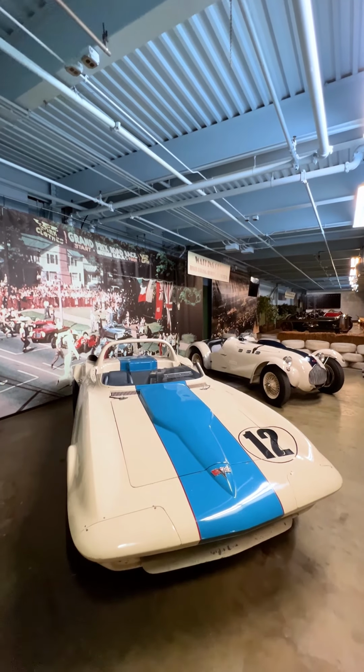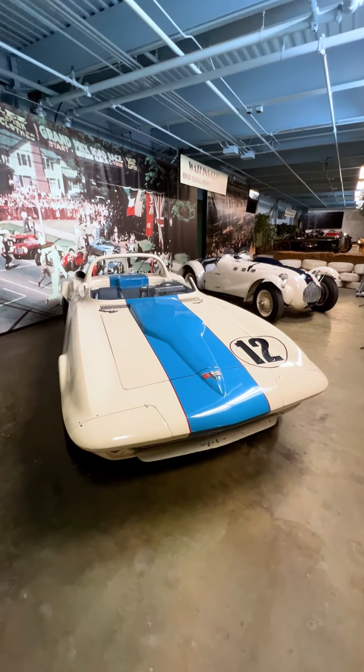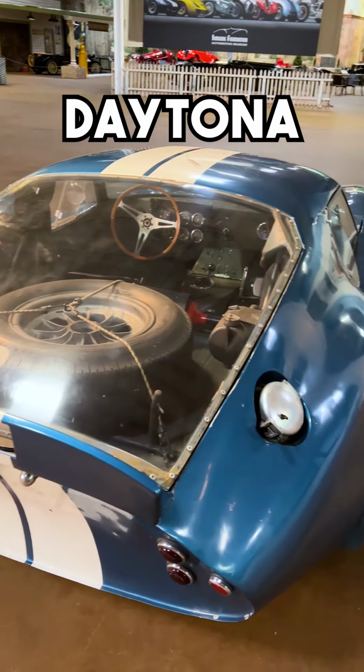The Grand Sports remain some of, if not the most sought-after Corvettes ever made, and this one is so cool to see in person. Here's part 2 with the Shelby Cobra Daytona Coupe.